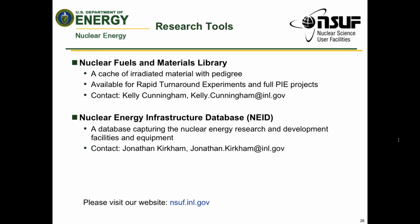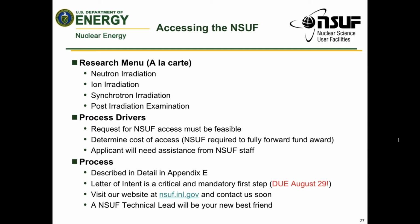Folks on our NSUF staff: Kelly Cunningham deals with the Nuclear Fuels and Materials Library, and Jonathan Kirkham deals with the Nuclear Energy Infrastructure Database. Both of these folks work for Dr. Brendan Heydrich. A couple other folks there can help you with specific queries. Okay, accessing NSUF. Our research menu really is a la carte. It can be neutron irradiation, ion irradiation, synchrotron irradiation, or PIE.